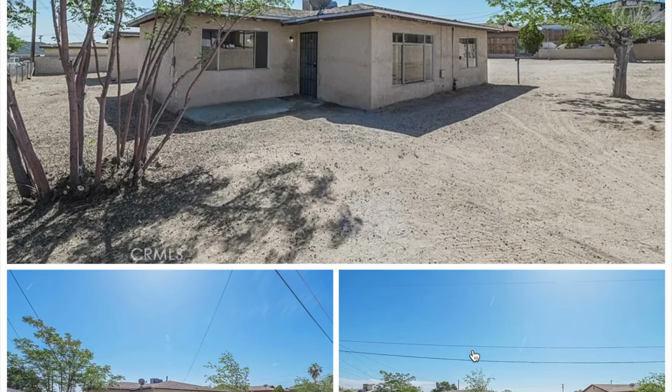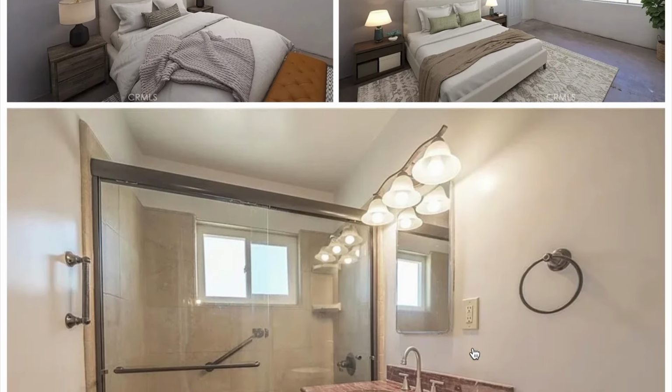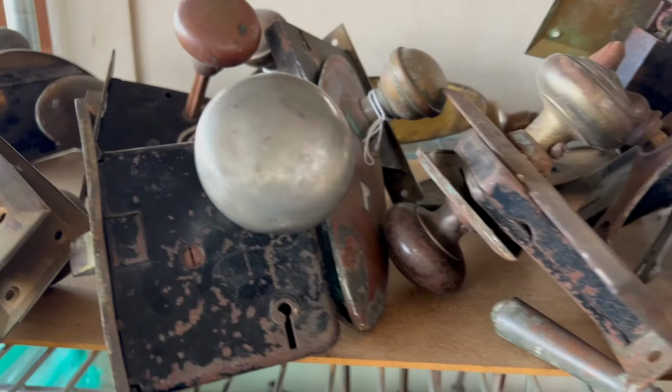Ever looked at a renovation or watched a renovation show on television and thought, well, there goes all the charm? But have you ever stopped to think about where does all that character actually go? Well, architectural salvage stores are the answer.